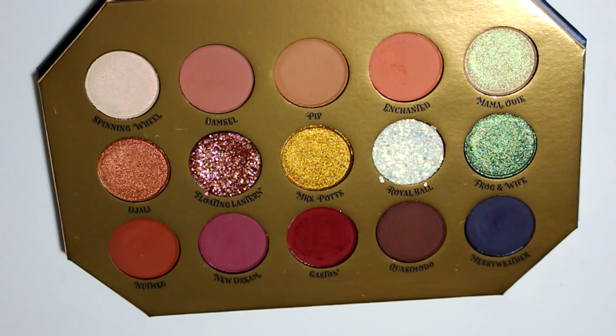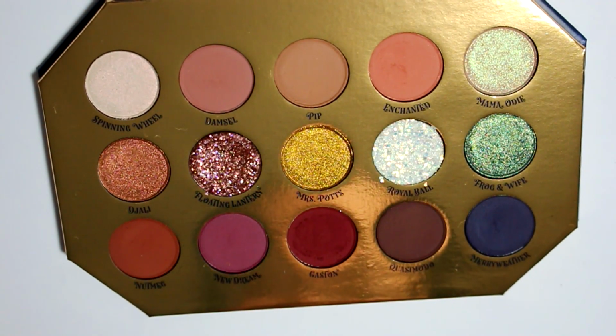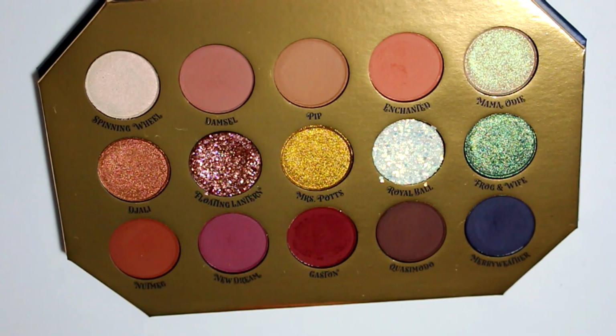Do I think you need it? Definitely not if you already have a bunch of ColourPop palettes, because I feel like a lot of these colors are already in older palettes. They have so many. I don't know how they come up with new colors. They're just recycling stuff at this point.